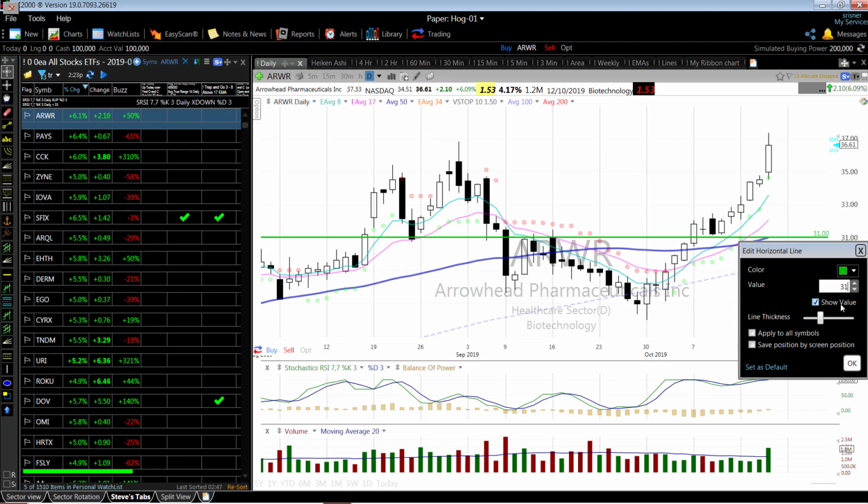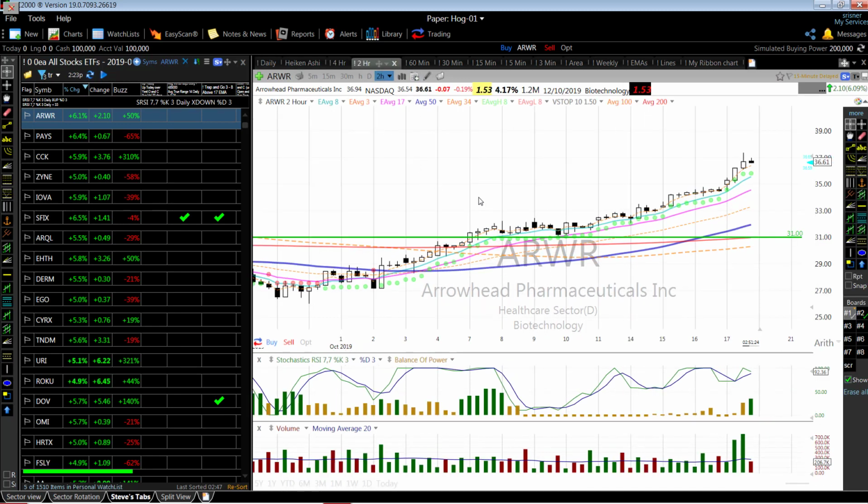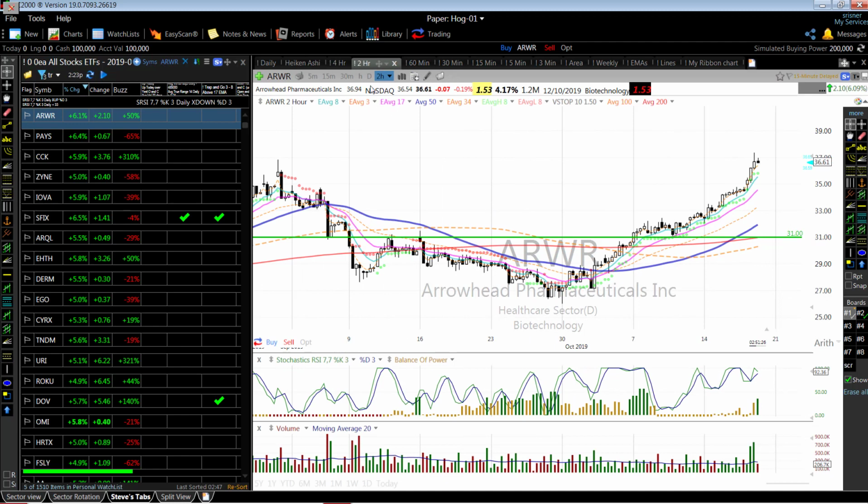That's 30 and 10. All right, that's 31 that I kind of drew from these lines over here. We broke out above 31, we pulled back to it, and started to go higher. I could probably drill down to a 2-hour chart. Let's make it a 4.